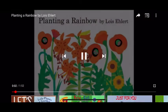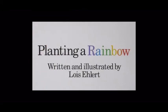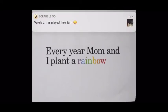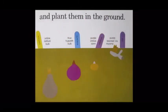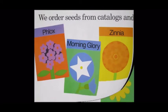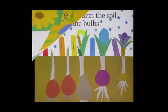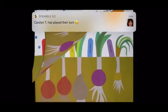Planting a Rainbow by Lois Ehlert. Dedicated to Shirley and Dick. Every year, Mom and I plant a rainbow. In the fall, we buy some bulbs and plant them in the ground. We order seeds from catalogs and wait all winter long for spring to warm the soil and sprout the bulbs.